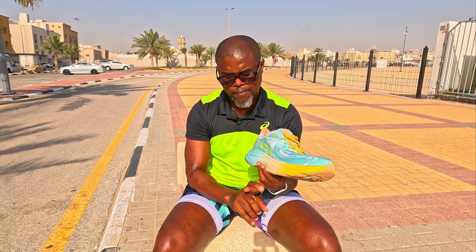Now, there are 4 things that give a great ride in a running shoe. Number 1 is the response. Number 2 is how smooth is the transition. Number 3, stability. And then the 4th point is the weight. If a shoe has a good response, it makes takeoff easy.